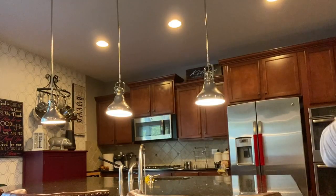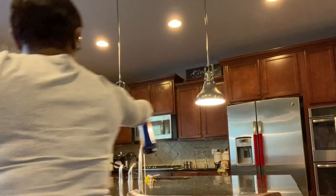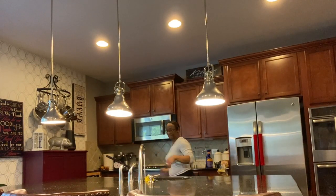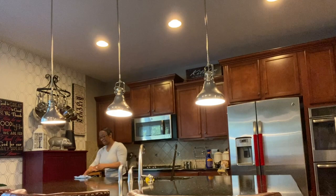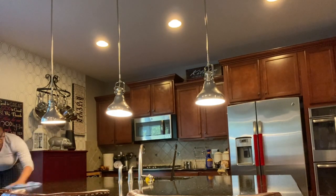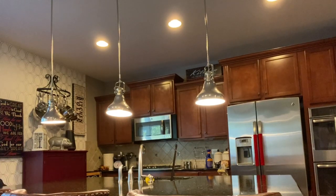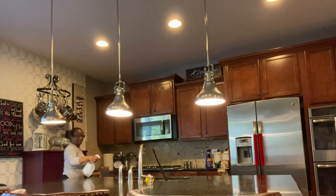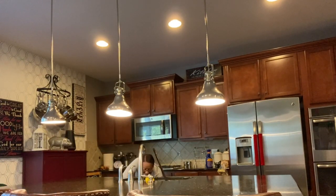You know, my island is really large. It's like 5 feet by 8 feet, maybe even a little bit more. The surface needs cleaning, disinfecting, and sanitizing. So what I do is I leave the cleaner on the countertop for each level of cleaning for about 5 minutes. This time span would allow the cleaning solution to penetrate.